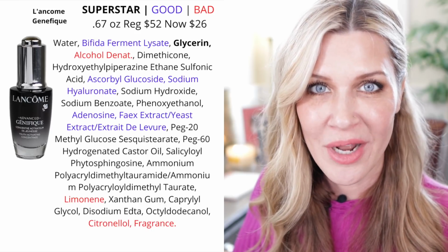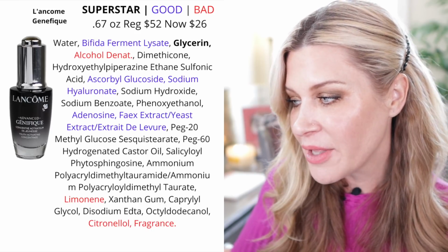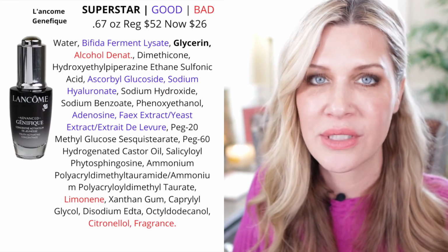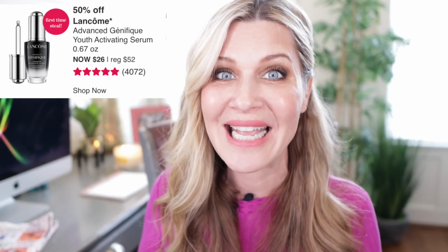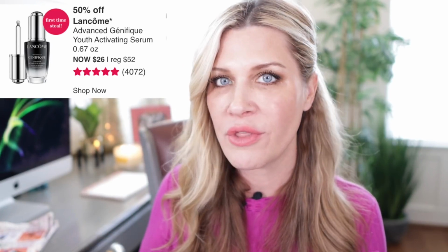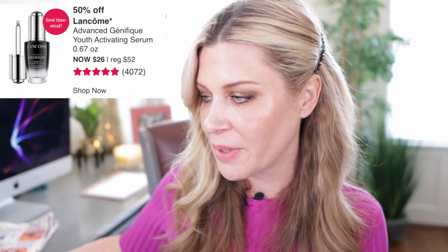If you really love this product, this is a great time to pick it up. Something that you want to take note of, since this is an online sale because Ulta is closed, at least in my state, Ulta's closed. This one that is on sale, regularly $52, on sale for $26, it's a little guy. It's not the big guy. It is 0.67 ounces. So if you're somebody who loves this and you want to pick it up, just know it's not the big one. It's not the 1 ounce or the 1.7 ounce. Those are still $150 or they're still very expensive. So know that before you buy if you decide that you want to pick this one up.